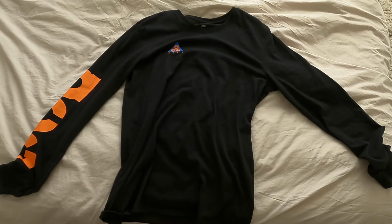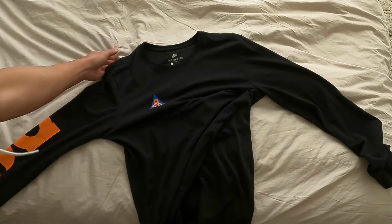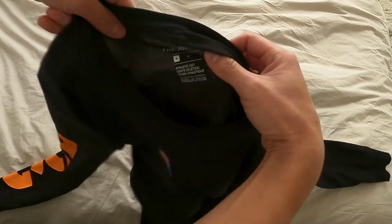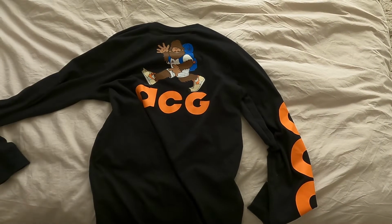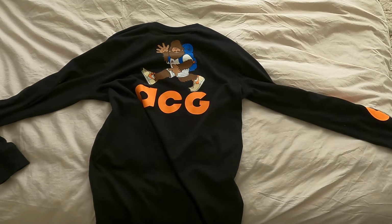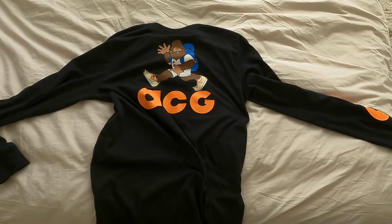Here is the Nike ACG long sleeve t-shirt. I don't actually know what the name is for this, but yeah, it does say Nike T. Medium. And what I like about this one is the design on the back. It's got a Yeti mountain man dude on there.